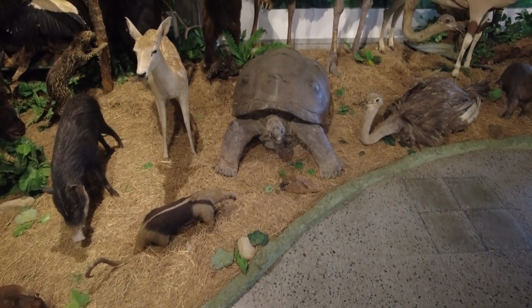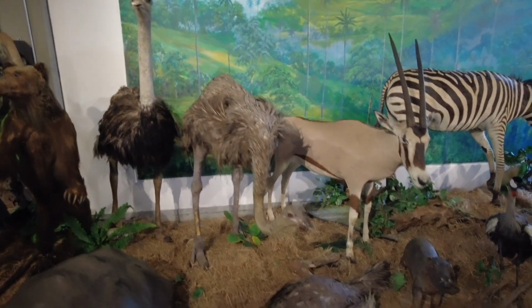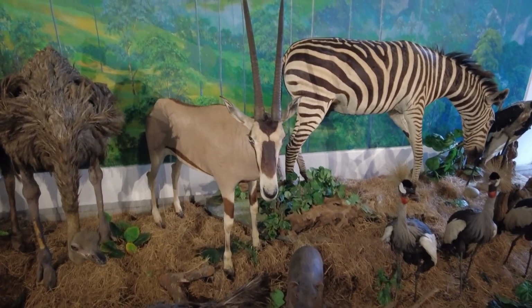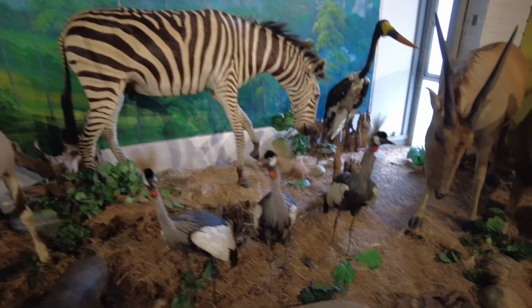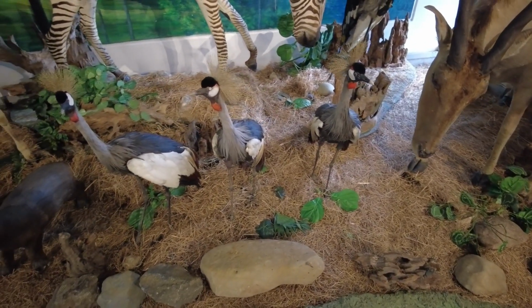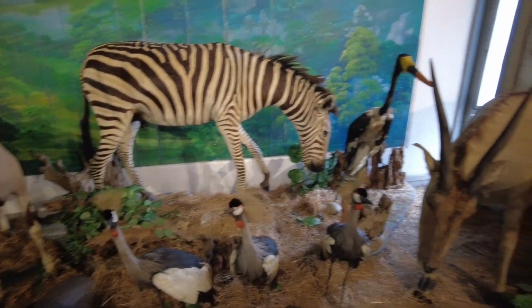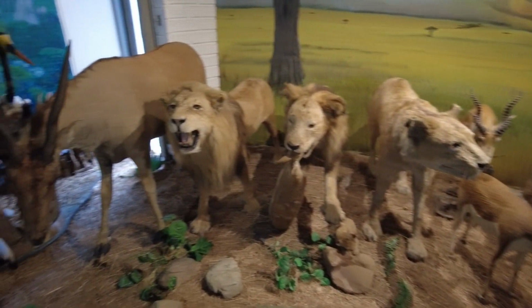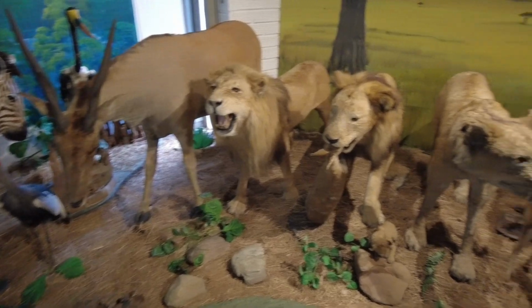Giant tortoise, more dinosaur birds, ostriches, antelope, perhaps, ibex, antelope, some sort of horned creature. Here's those secretary birds. We saw these at the Parque de la Conservación also. And a zebra. We saw one of those. We saw like a good amount of these animals at that park. So if you're interested in seeing live versions of these, go check out that video.